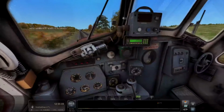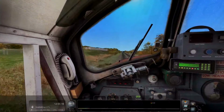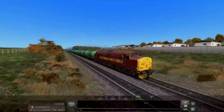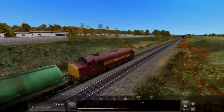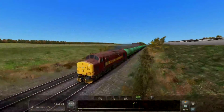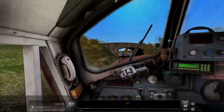So that might be on the cards in the future, but for right now, this and the 66, I'd say, are the best freight locomotives, in my opinion, on the game. The AP66 is phenomenal, and this is also phenomenal. The sounds as well, like the horn. So good, so good.